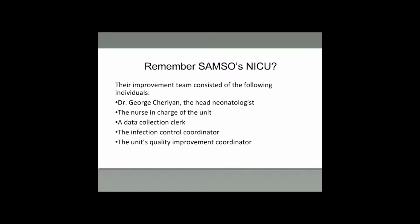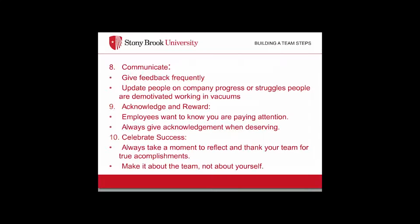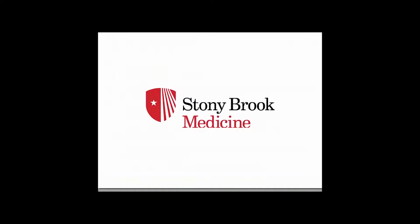And then finally, you're going to implement the change, where once you've had successful changes, you're then going to implement them system-wide. So that's going to become the new standard process in a certain setting.